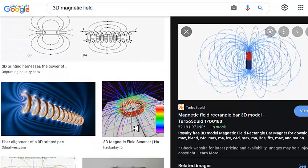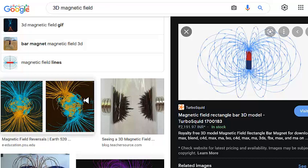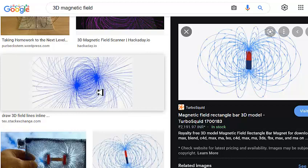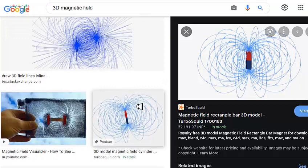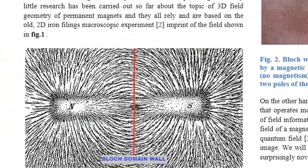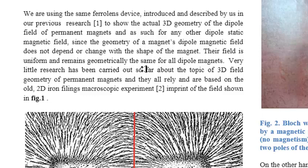If you do just a quick literature search, here you see there's the 3D magnetic field of the Earth they're trying to depict here. And here is a nice 3D rendering. Yeah, it's 2D because it's projected onto the screen, but it is in fact 3D. Here's 3D. Here's 3D. So the statement that Emmanouil makes, that very little research has been carried out so far about the topic of 3D field geometry of permanent magnets, is patently not true.